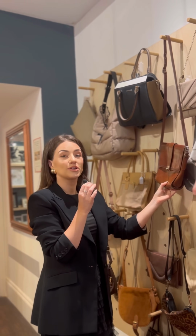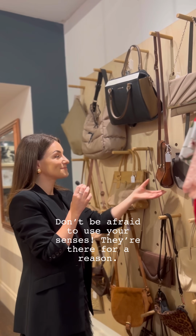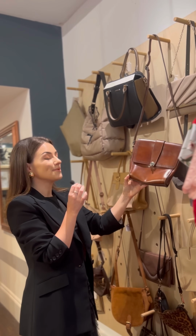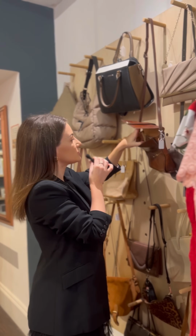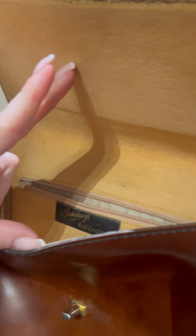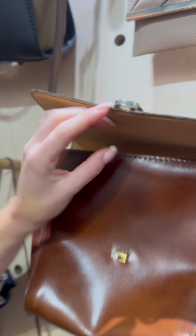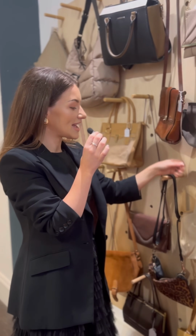You can feel it, but you can also smell it if you're not afraid to get up close with the items you're looking at and smell them. I'm pretty sure this is leather. I'm going to just have a little look. It's got this really fun little clasp. And literally the first thing you see when you open it up is that little sign in there that says real leather. And this is a classic. It's tan leather. You cannot go wrong. And the price of this is £8.